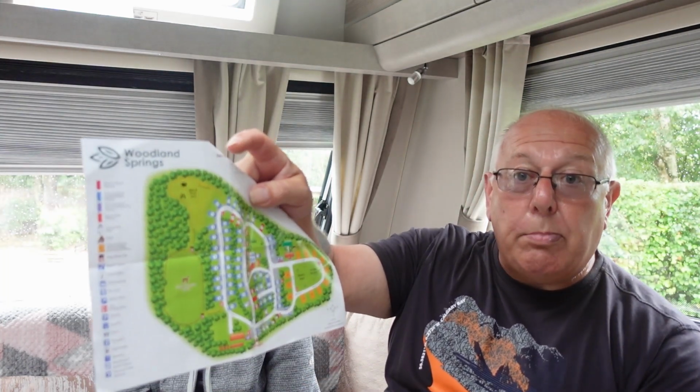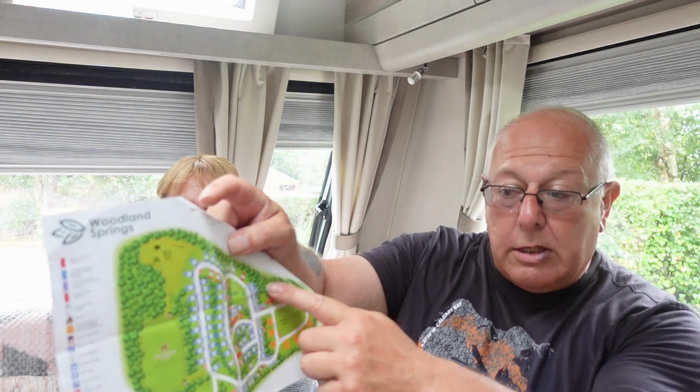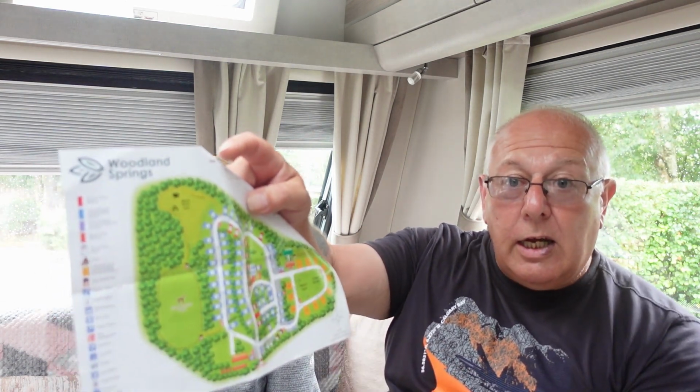We have got a map of the site, but it has got some details of us on. So but there you are, if you want to pause it, you can see that Rosie's field is down the bottom here, and these are the main areas.